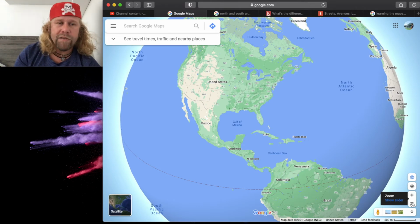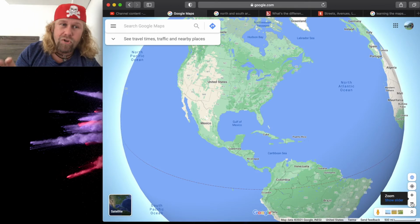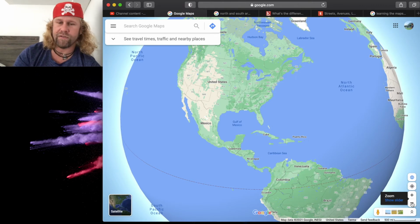Okay, let me explain a little bit about maps for you. First off, maps have always been around for thousands of years. I don't care what the internet says. Maps have been around for thousands and thousands of years. Why is this? Because pirates and people and ships and boats have been traveling the oceans for thousands of years.